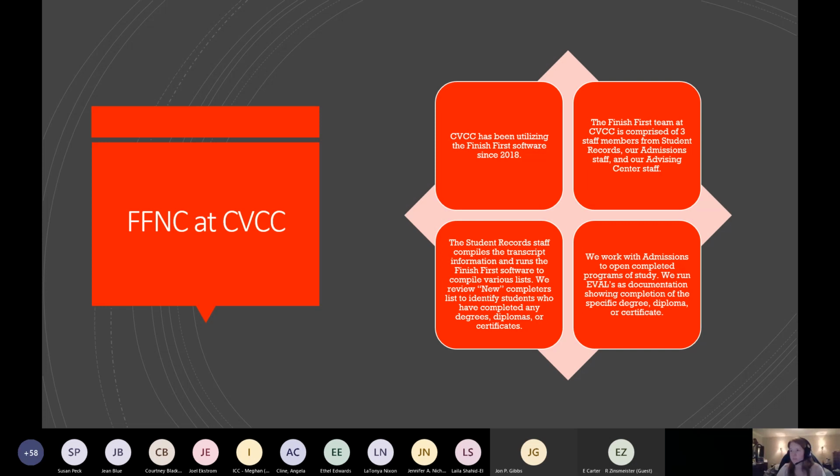So student record staff will also send the near completer list, which for us is, we generally say about 75% or more of the degree or certificate has been completed. We have part-time advising center staff reach out to them for the certificate or degree, whatever they've come close to completing, and they encourage registration in the classes to complete the new program option, and also explain how coursework may or may not correlate to their current program of study.